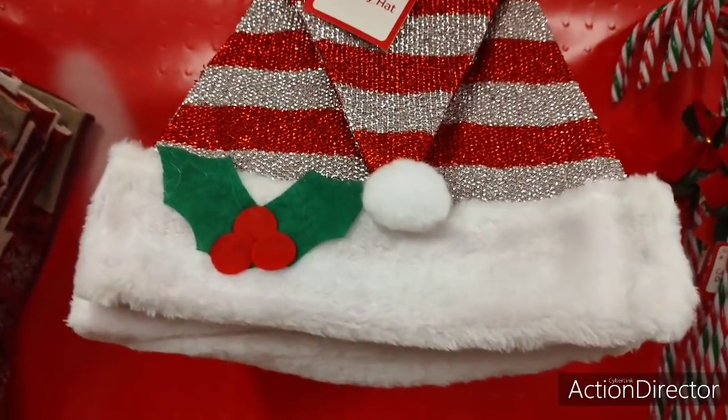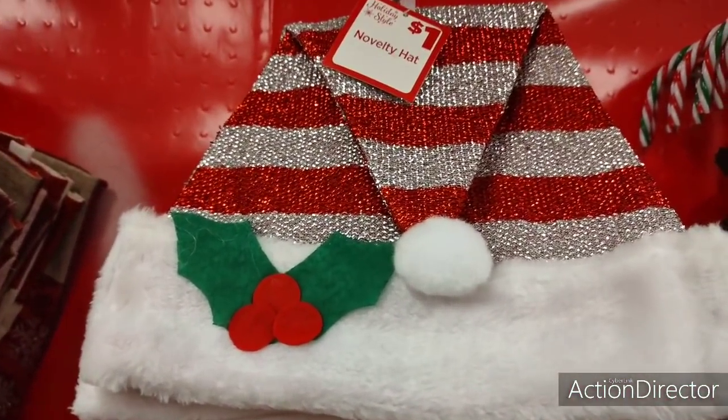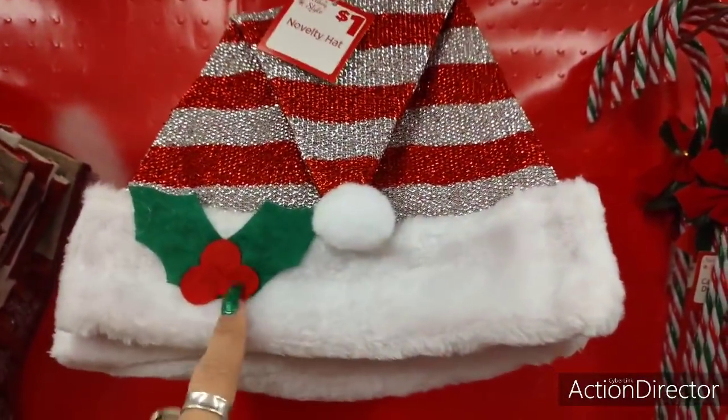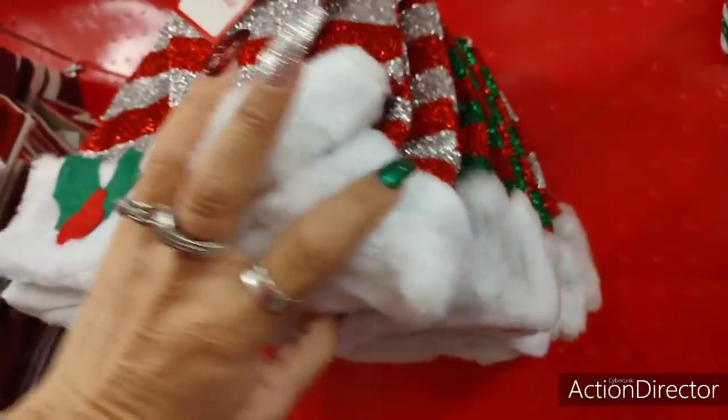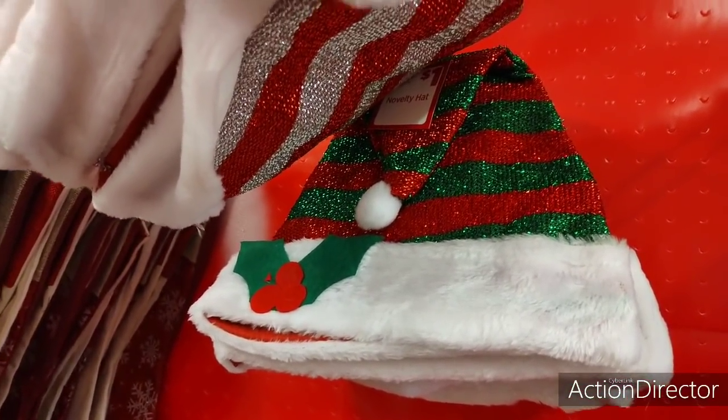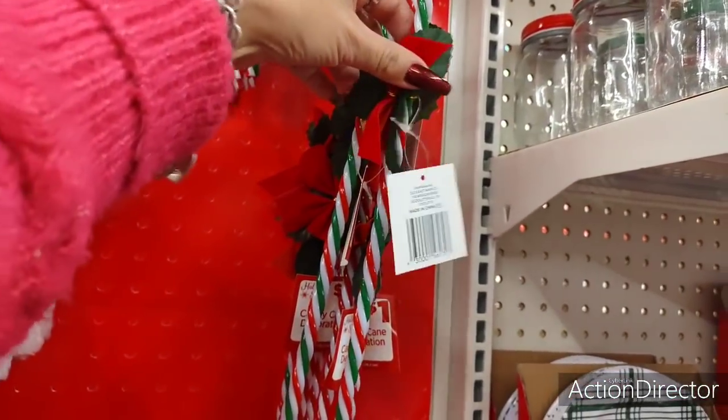But they also got some more cute Santa hats, and these are only $1, and they have the red and the silver and the little felt applique. And then they also have the red and the green and the felt applique, and those are only $1. All right, candy canes, super cute.